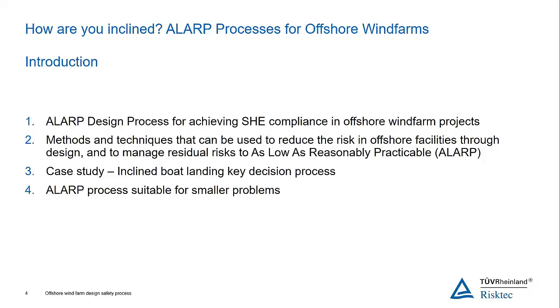I'm going to take you through some of the methods and techniques which can form part of that ALARP design process, that have been used and tried successfully. The object of these methods and techniques is to manage risks through design and to manage residual risks to as low as reasonably practicable, or ALARP, which is a term no doubt all of you are familiar with, but if not, raise a question and we can go into that at the end.